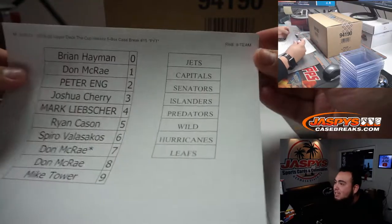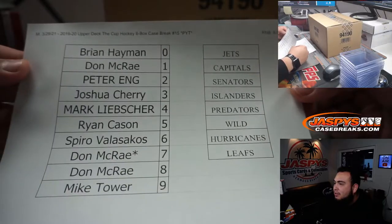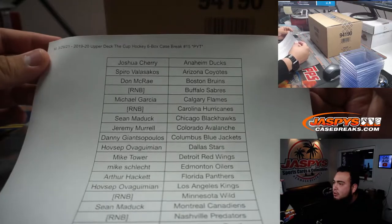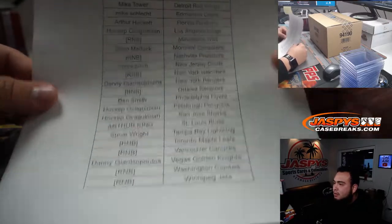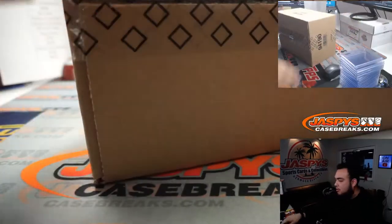Then we have an 8-team RMB that includes the Jets, Capitals, Senators, Islanders, Predators, Wild, Hurricanes, Leafs. There's the customer names there. And then here's everybody else that bought in spots straight up. So good luck, everybody. Here we go.